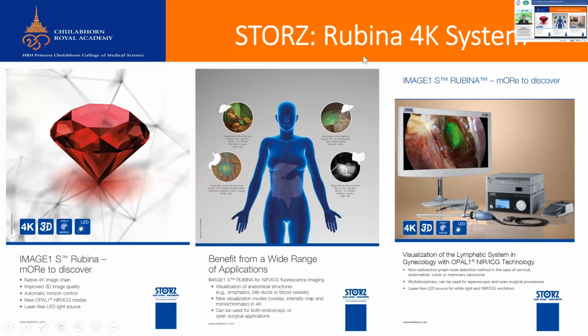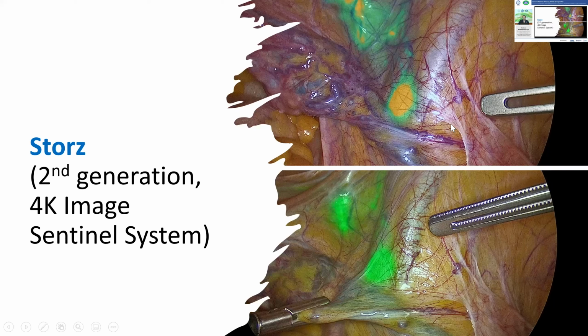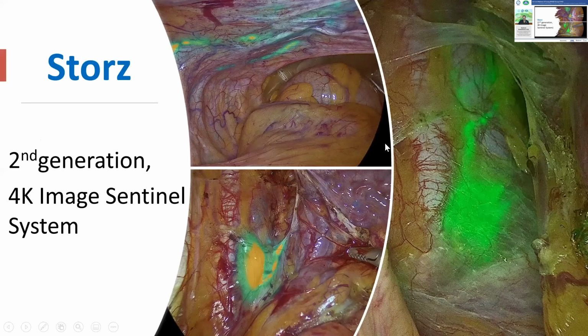You will see this picture, the picture from our case. You will see the background is very clear, and the sentinel lymph node will show in the green color like this. I will show it in the video again. So in the last, this is the introduction about the system.